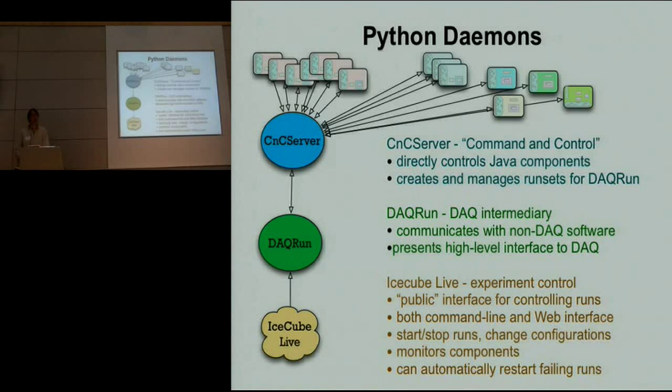IceCube Live is the experiment control interface, the public interface. There's a command line interface, and there's a web interface to it. I think I've got a page coming up, not the next one, but in a little bit. I'll show you more about those.